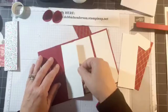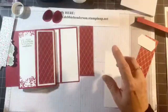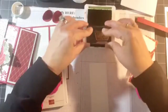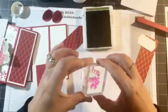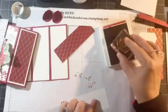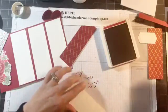And before I glue my last one in place, I'm going to actually do some stamping on it. So let me show you on the card what I did. So I've got Mossy Meadow for the sentiment. I'm going to go ahead and stamp that about 1 inch below the top. And then I have this cool little dotted image. And I'm going to use Cherry Cobbler. So I'm going to do some at the top and at the bottom. Okay, and that's all I did on that. So let me glue that in place. Where's my Snail? Right here.